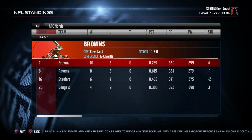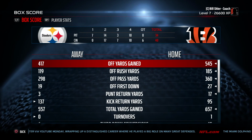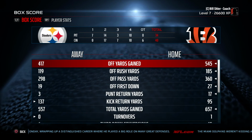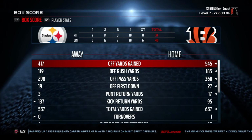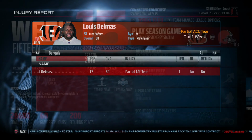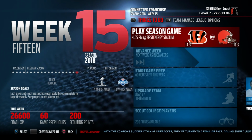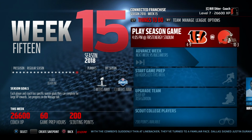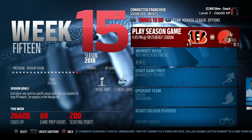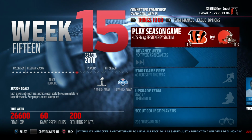Steelers are 6-7. Bengals have reeled off 3 straight wins, and that's who the Browns have coming up next. Bengals coming off a 40-34 victory over the Steelers. They're pretty healthy. Louis Delmas, the only injury, is out with a partial ACL tear. So coming up next, the Browns. I believe this is the last home game against the Bengals, the last division game as well. So can we take on and beat the Bengals, the 4-9 Bengals, and get our 11th win?